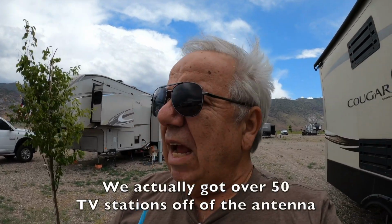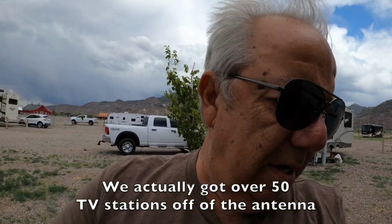And we actually get a radio station. Didn't do that in Leeds. Let's see if we get any TV stations. Yeah, we had nothing in Leeds, so.